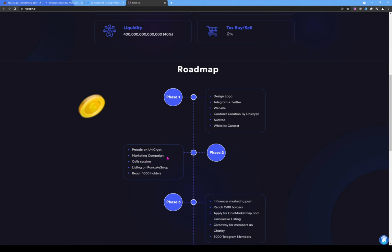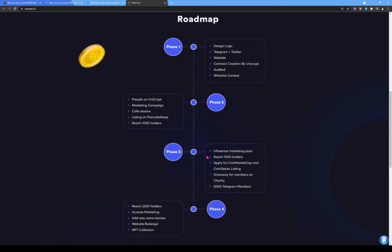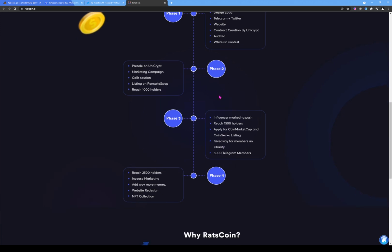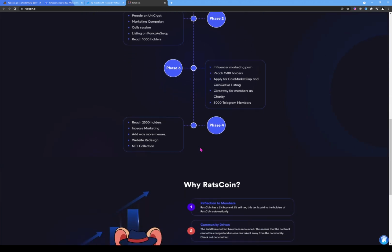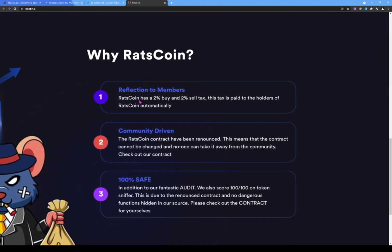What I always like to see, guys, is when the token creator, or the website developer, actually updates us on the phase of their roadmap to see where they actually are, because at this point I cannot tell where they are on the roadmap, because they don't show a check mark or anything to show exactly what they've completed. All right, so it says why Ratscoin. It says Ratscoin has a 2% buy. Let me zoom in. It says Ratscoin has a 2% buy and 2% sell tax.